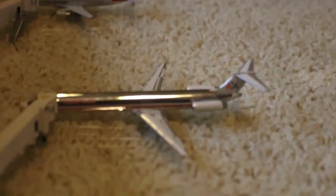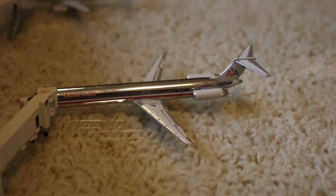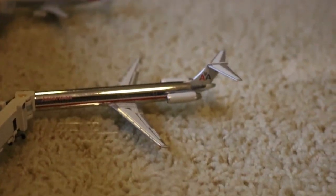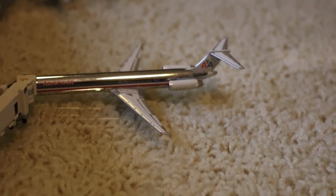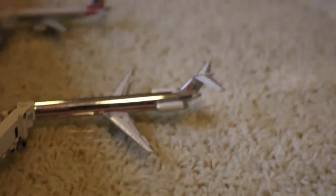Pretty crazy. Here I have an American Airlines McDonnell Douglas MD-82, N7541A, coming in as American Airlines Flight 267 on the 11:44 arrival from Dallas-Fort Worth.